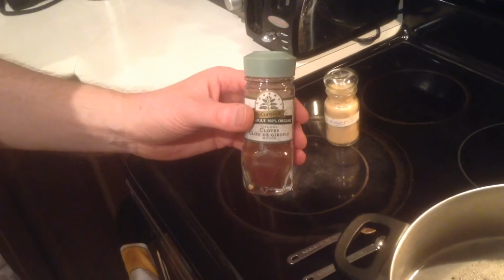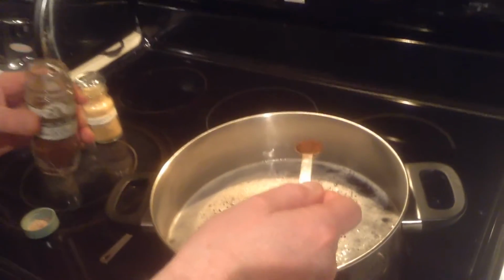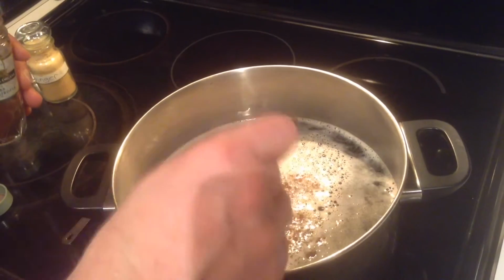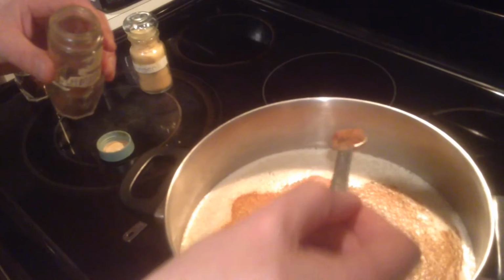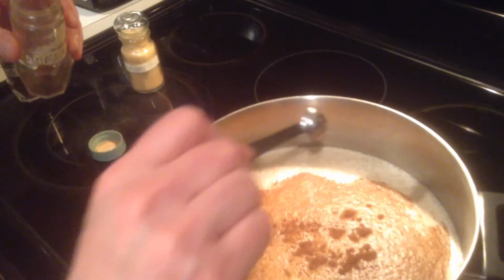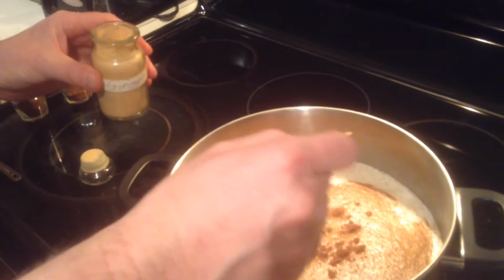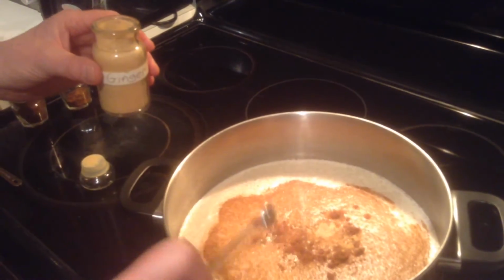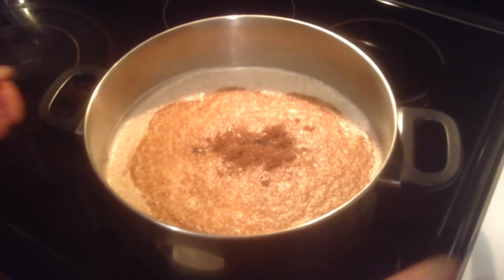To the beer, we're going to be adding some various spices that were apparently, according to Claire's video, quite popular in the Tudor era. These are some ground cloves. Half a teaspoon of ground cloves. Half a teaspoon of ground nutmeg. And 1/4 teaspoon of ground ginger. Like that bottle, it's very Harry Potter. Alright, so there's all of our ingredients.